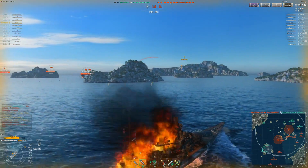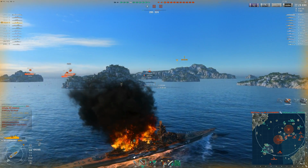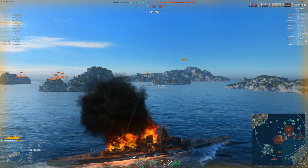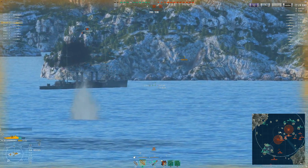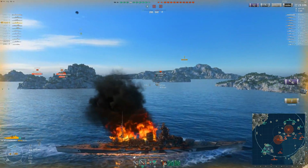That's something that you don't get with a lot of premium ships. Either you get one or the other. Either it's just good but not extremely unique, or it's extremely fun but not obviously too good. Like there's ships like the Le Terrible. I would consider the Terrible not worth it, but it's extremely fun to play. But it's not extremely good.